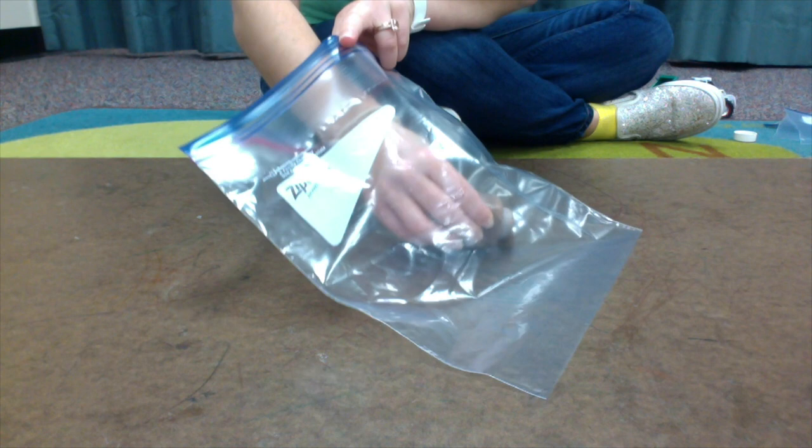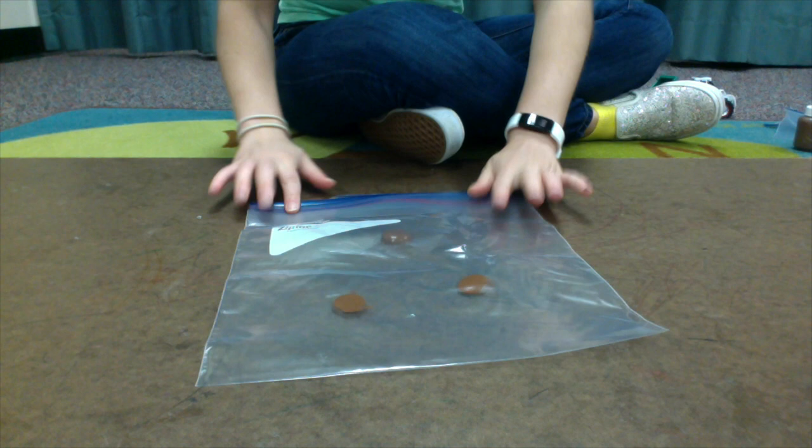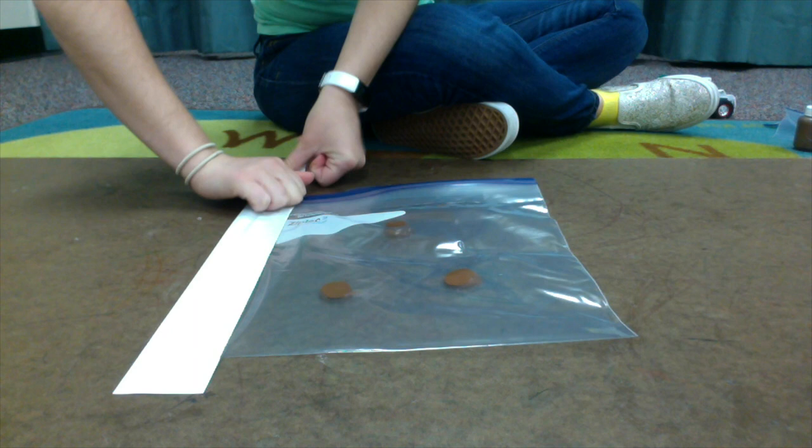About three. Okay. Now we're going to seal our bag tightly. But now we want to make sure it's nice and secured. So we're going to take some duct tape or masking tape, whatever you have, and seal the sides down nice and tight.